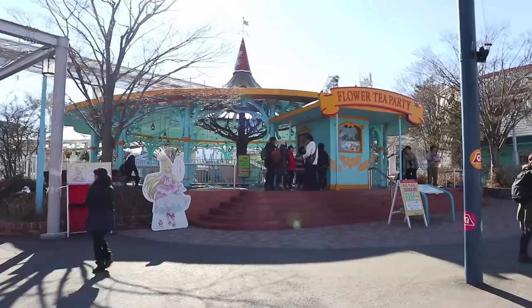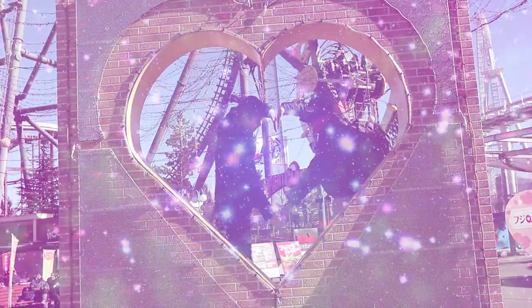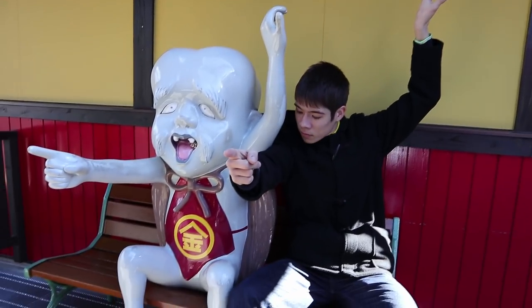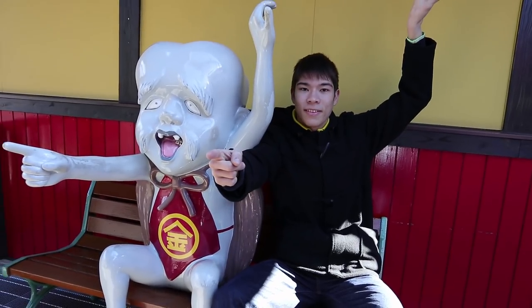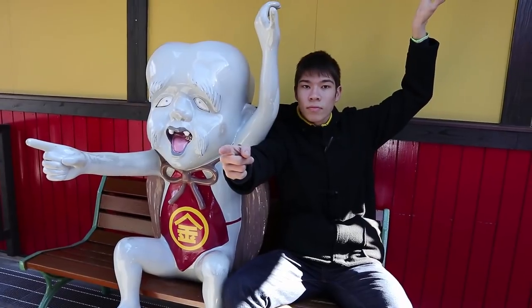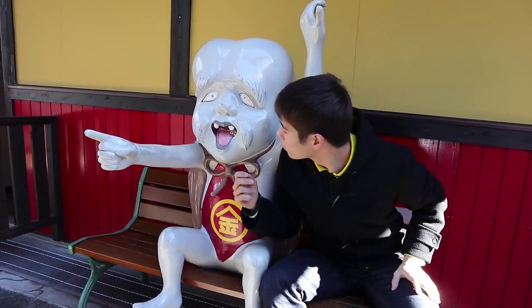So what do you want to ride next? Teacups. You want to have a flower tea party? Nah. What are you doing there, Mega Brain? What does that kanji character say on its belly? It says kin. That means money, right? Is there good fortune? It means you got some treasure or something.